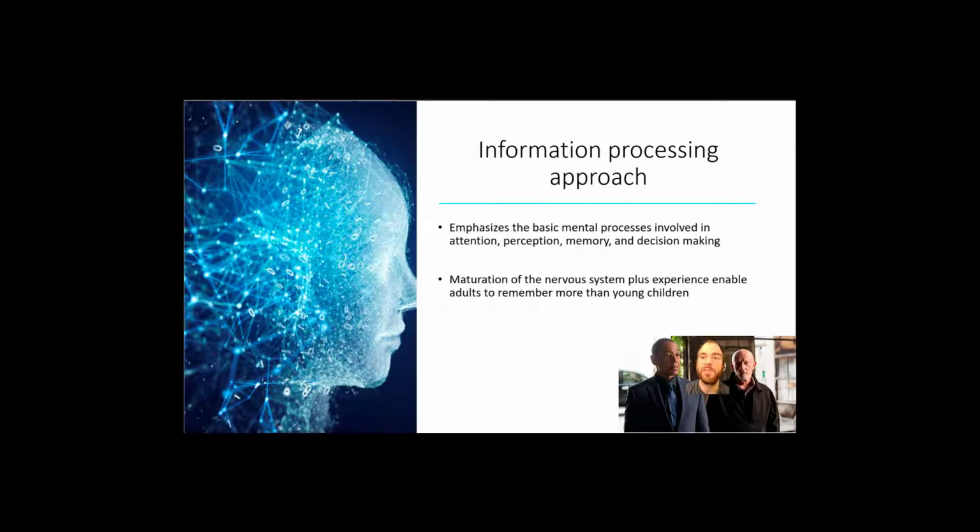The information processing approach. It emphasizes basic mental processes, maturation of the nervous system, plus experience, which enables adults to remember more than young children. So kind of straightforward. Why children don't remember is because they cannot remember and they don't have the experience of remembering.